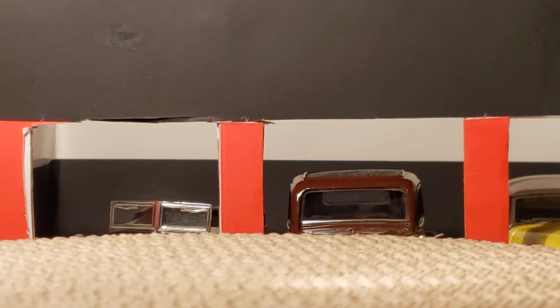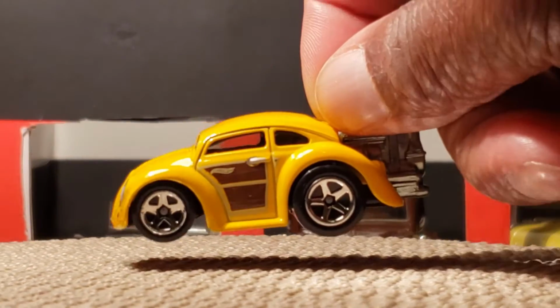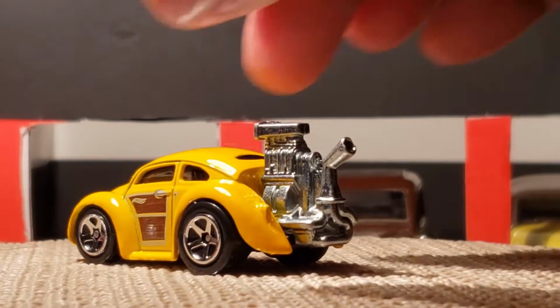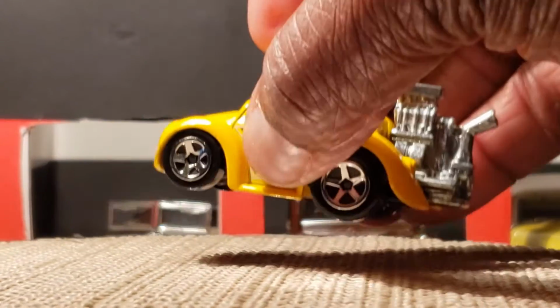Next up, guys, is this Volkswagen Beetle. Oh, I can't speak that. You know what I'm trying to say. My brain ain't working right now.